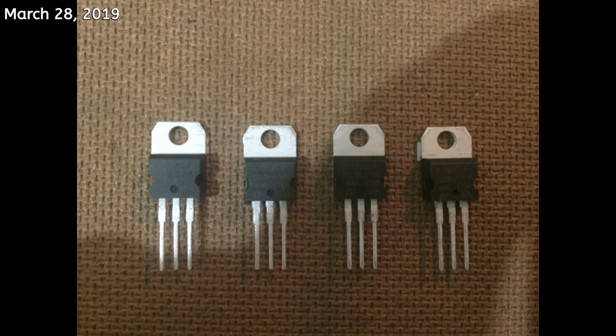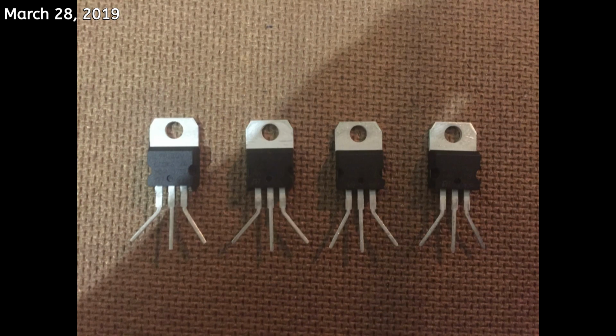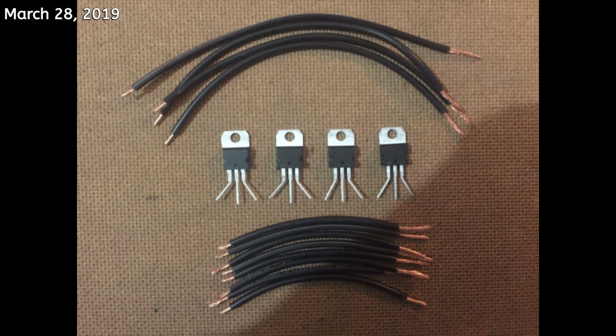These are LM7412. The 12 is 12 volts. They come in different voltage settings. 7405 is 5 volt, etc., etc. So those, and I spread the leads apart in order to minimize any touching as I'm soldering the wires onto it. I got all the wires prepared, so once I start, I can do everything in one step.